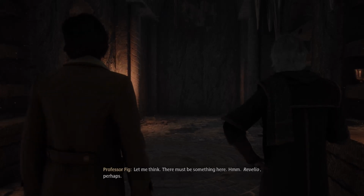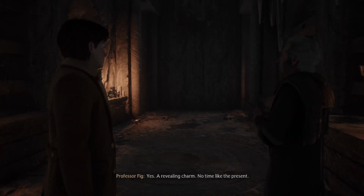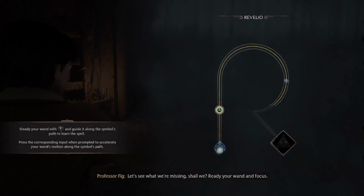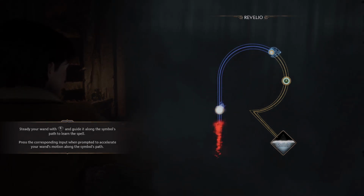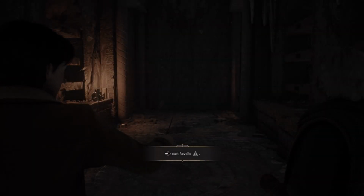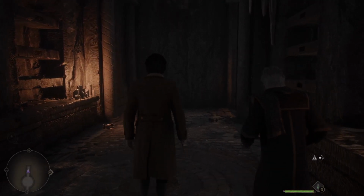Let me think. There must be something here. Revelio, perhaps. Yes, a revealing charm. No time like the present. Let's see what we're missing, shall we? Ready your wand and focus. Revelio. There, I saw something. Move a bit closer and try again.